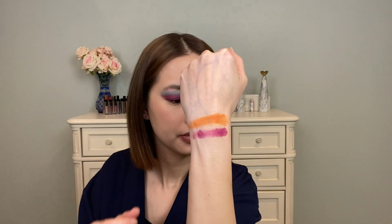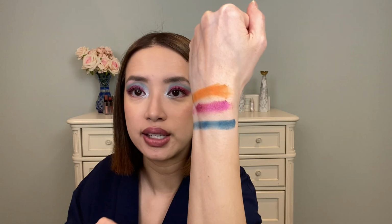which is a vibrant orange. Then we have Razzle Dazzle, and this is a vibrant fuchsia. Acrobat is a cobalt blue matte, and that is one smooth matte shade.